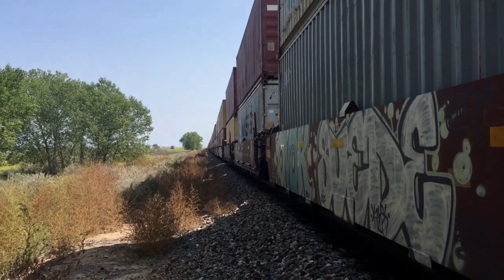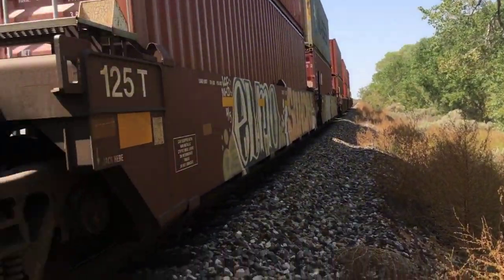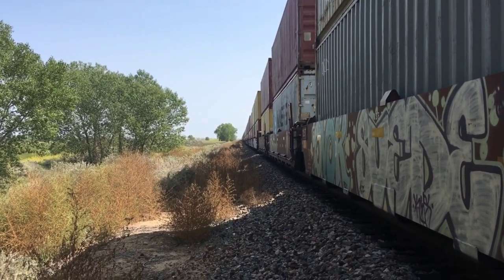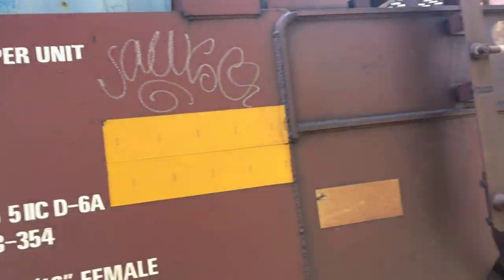There ain't nothing up there. I've got about the only rides right here. Except for the very front of the train, there were definitely some better rides. I'm not gonna walk all the way up there and get on right behind the crew. It's a little too obvious for me, even.